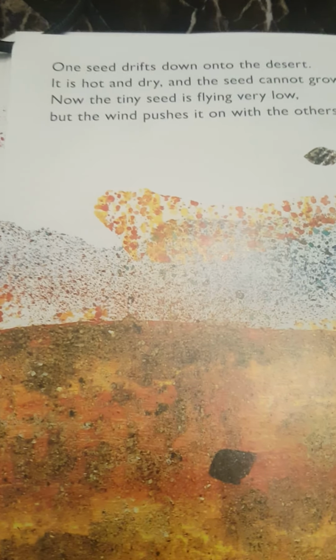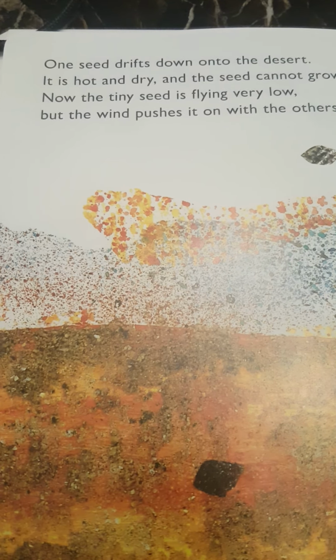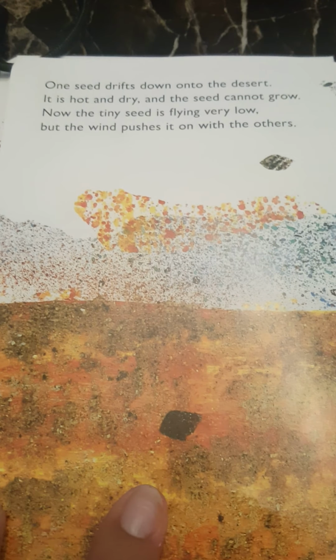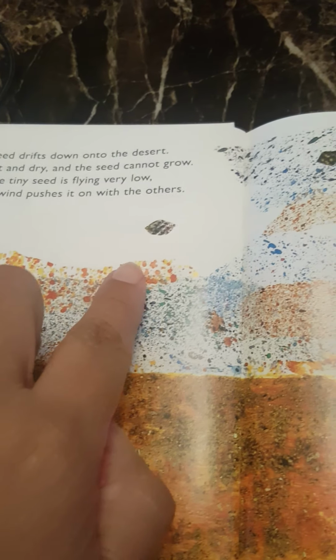Looks like now they're in the desert. One seed drifts down onto the desert. It is hot and dry and the seed cannot grow. Now the tiny seed is flying very low, but the wind pushes it on with the others. Here. There's a tiny seed right there.